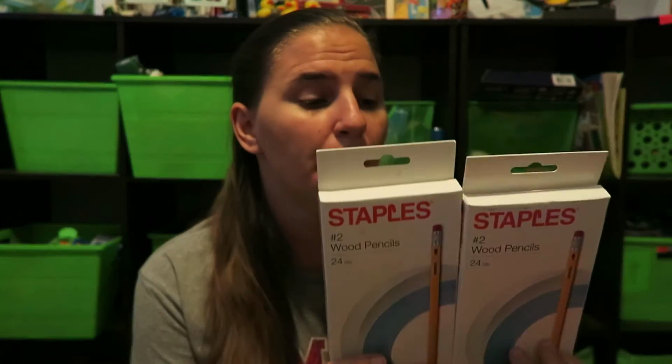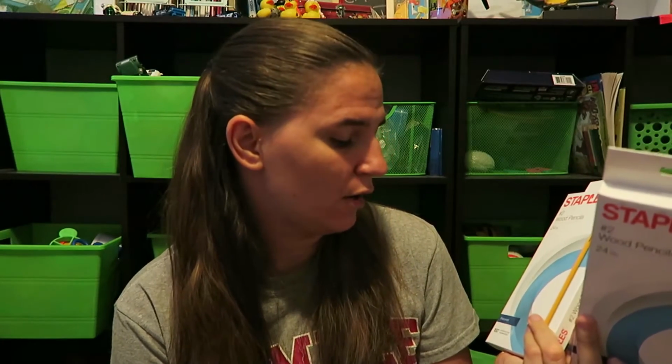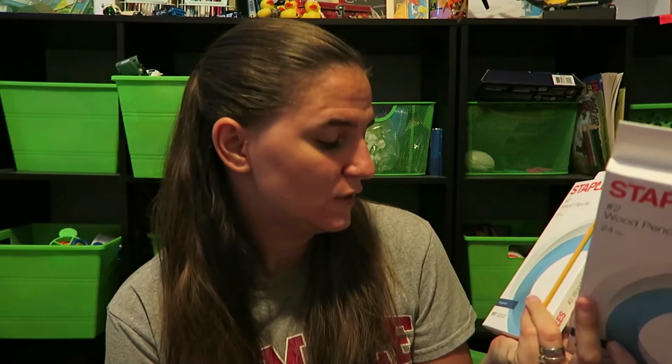The next thing on the list was 2 packs of pencils, and they had a specific brand they were looking for, but I ended up not getting that one because, one, it was outrageously expensive at Staples, and I could care less what kind of pencils Joey uses. So I found these Staples pencils. It's a 24 count, 100% satisfaction guaranteed, and they're already sharpened, so I got 2 packs of those. So that means that's 48 pencils for Joey, and he'll probably go through 24 of them through the school year.